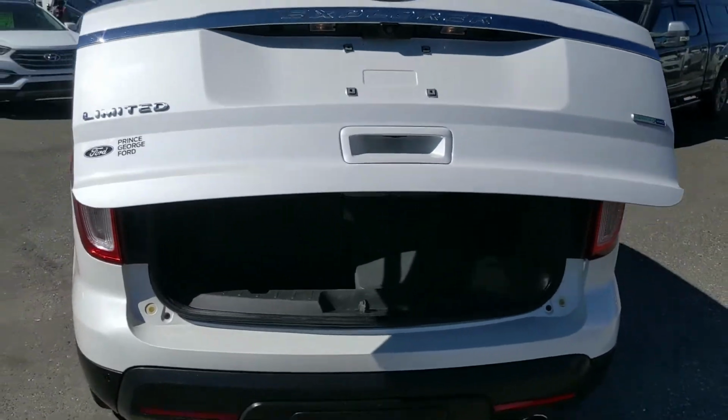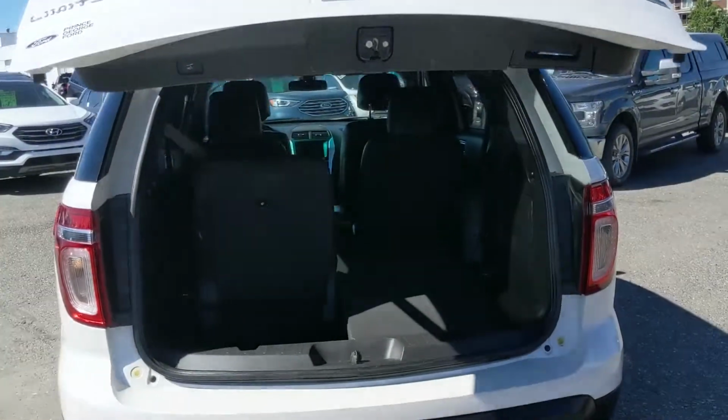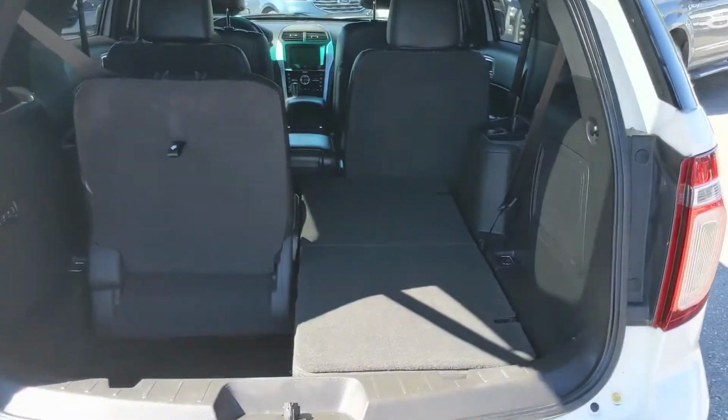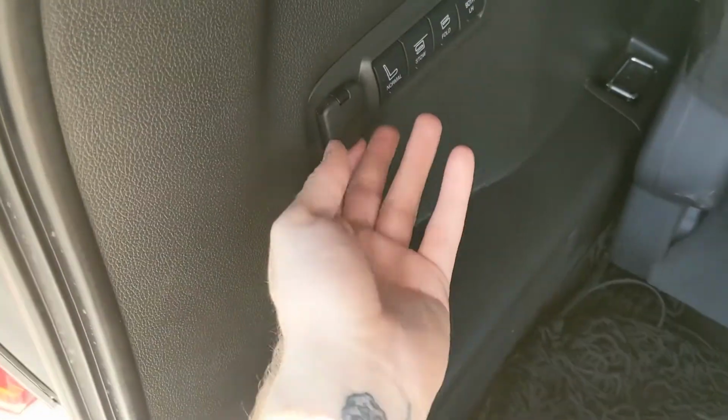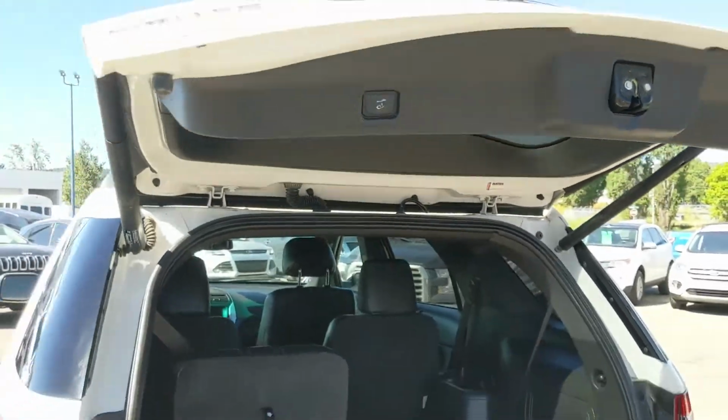So first, looking at the back, we have a nice power liftgate that opens up and out of the way for you, revealing your cargo area slash third row seating area, because you do have seating for 6 in this vehicle with their own cup holders and everything in the back. And you have some nice power controls here for all of this. You can stow it, you can make everything flat, so you have a ton of cargo room, and you still have some nice deep storage here and a 12-volt power outlet. And then this closes again with another simple press of a button.